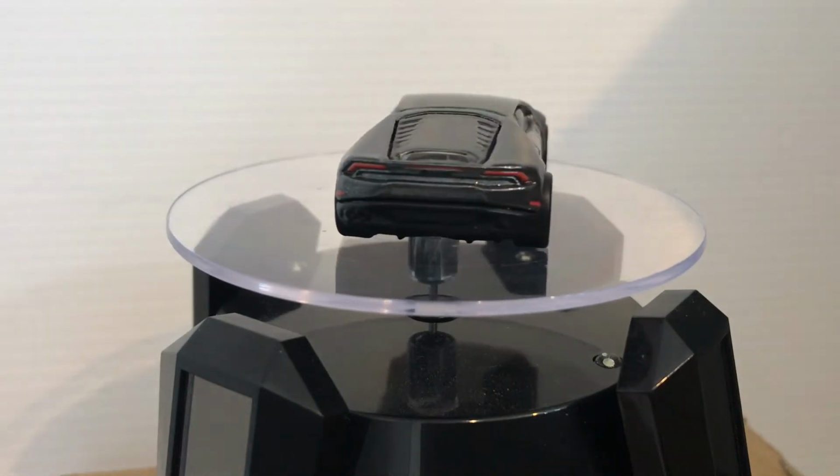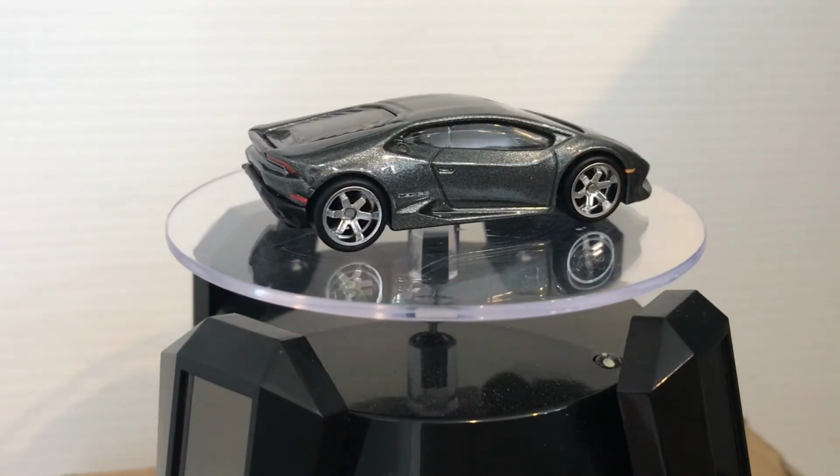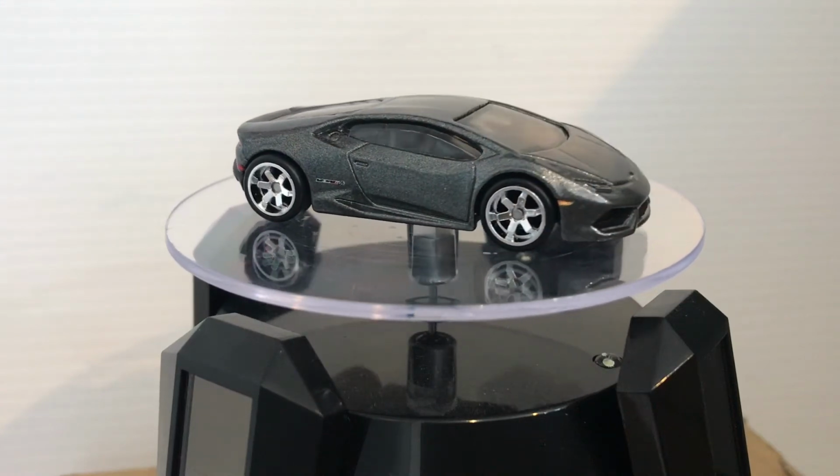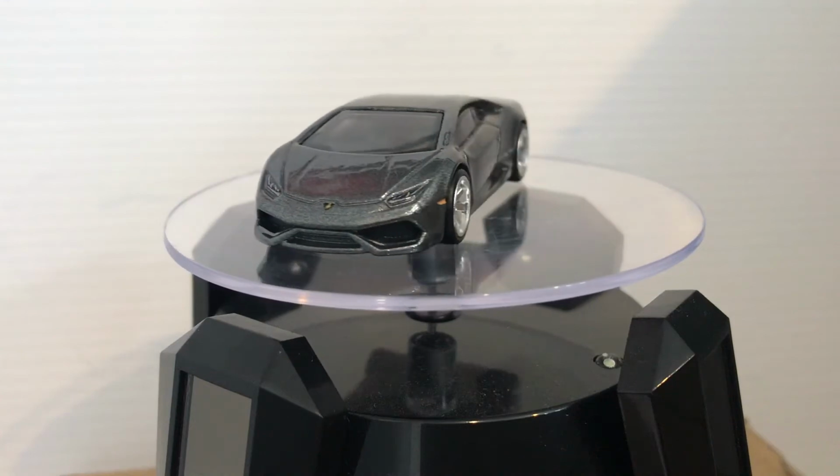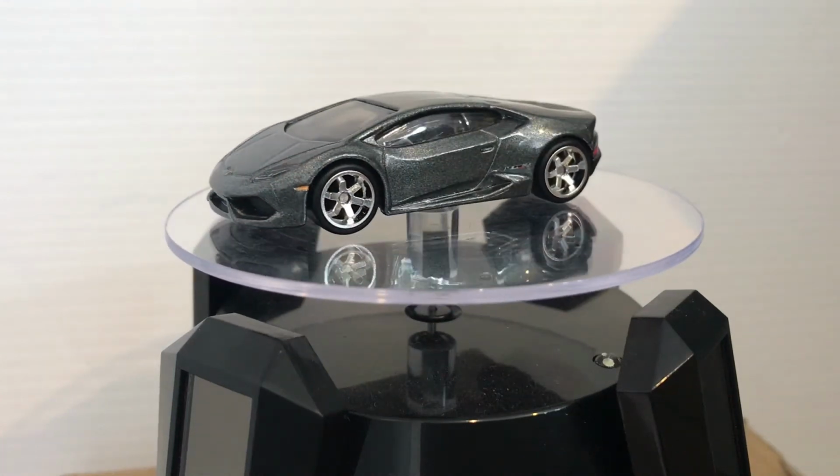I love it so much. It's just really, really nice. I just love it. Pure detail, nothing more. And that's exactly how I want Hot Wheels to be.